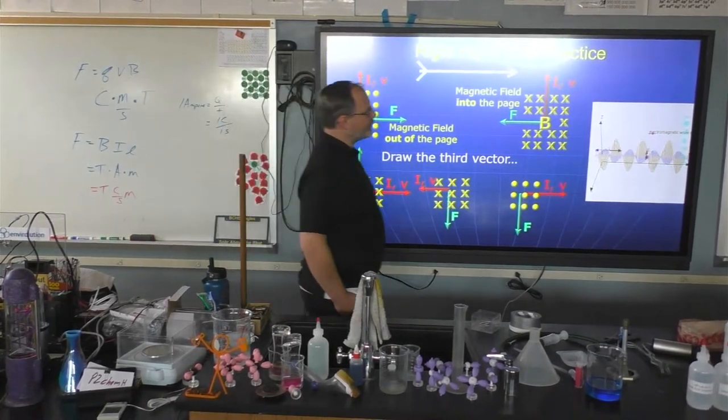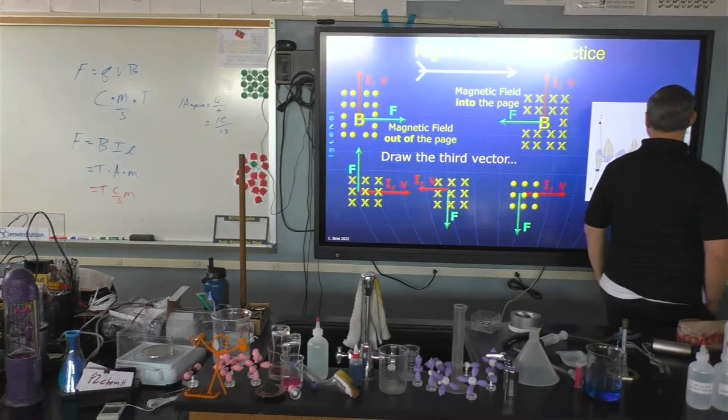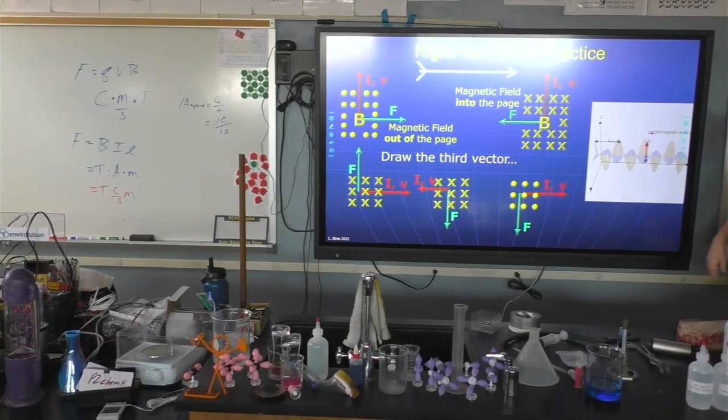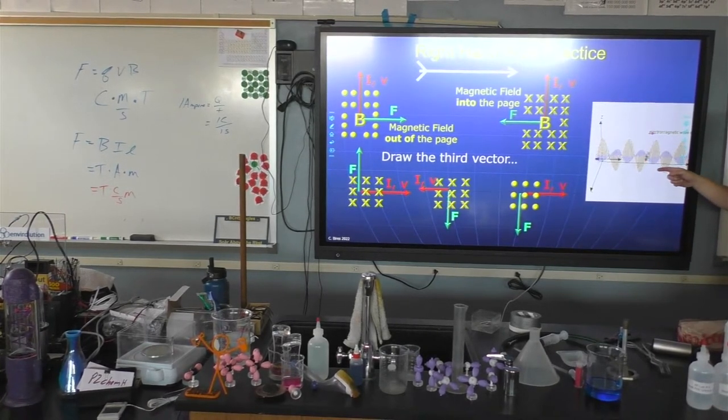So this is what you actually see in AC current. The electric field is constantly oscillating between positive and negative and positive and negative. If the electric field is the red, this is actually kind of hard to see. This is the best animation I could find, honestly, which is kind of frustrating. But the magnetic field is always perpendicular to the electric field.